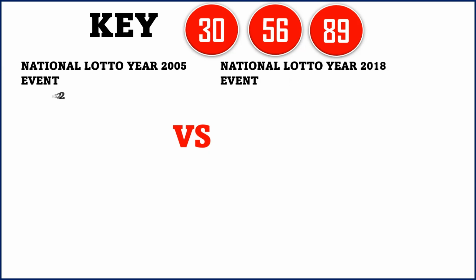So the first event, we are going to the year 2005, event number 2255, which produced the winning numbers 11, 30, 56, 89, and 65, and also results number 2897 for the year 2018, winnings we have 30, 71, 53, 56, and 89. So on these two events, you could see that the numbers 30, 56, 89, the three numbers in red ink, they all drop on this event.